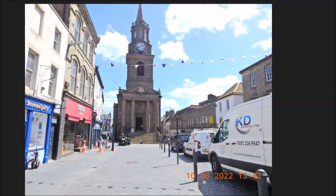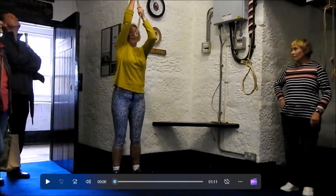Right, that was the town hall. And like I say, they use real bells in Berwick. And maybe back in the day, when you heard these bells, it was a signal to get the hell out of Dodge, because something was going wrong.